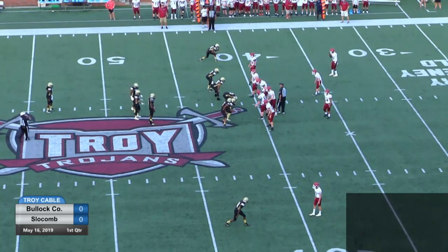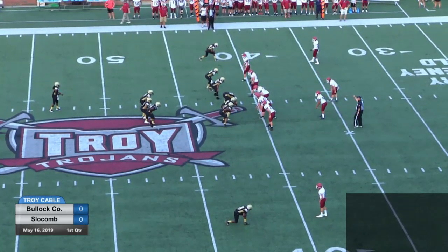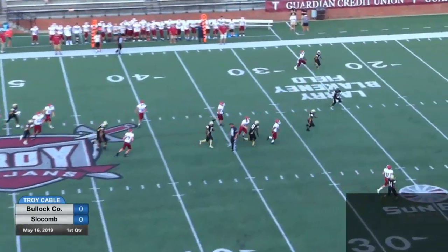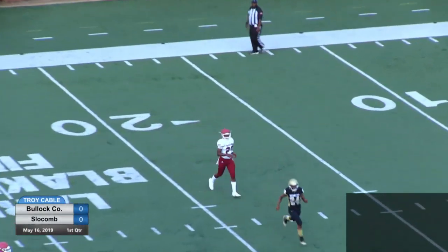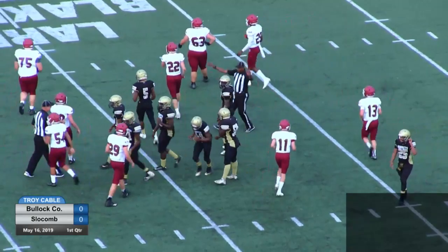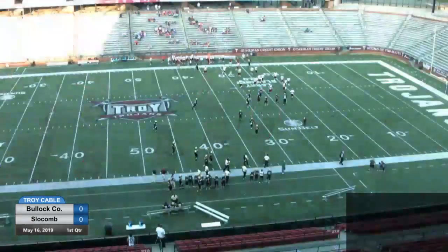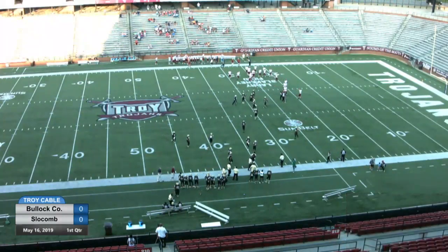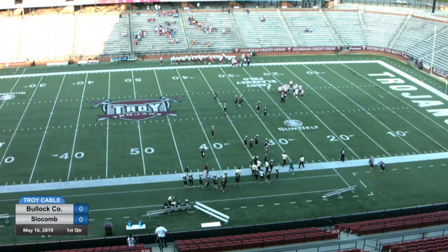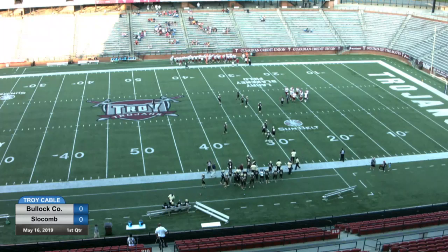And as before, this is a live punt situation. 3 personal protectors. This is a weird formation. College runs it, but not many high schools run 3 personal protectors. And a bad bounce for Bullock County. It bounces backwards against the grain, and we'll call it good for Slocomb. Exactly. Slocomb gets a good 5 yards off the bounce, and Slocomb will scrimmage from their 23-yard line, 1st and 10.